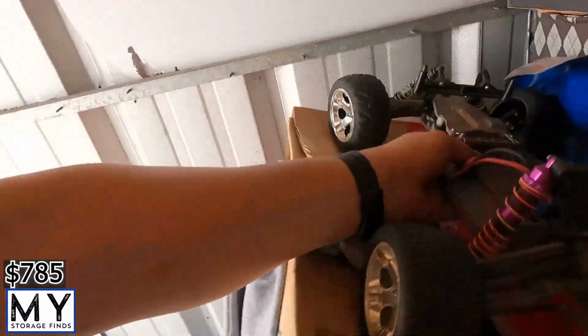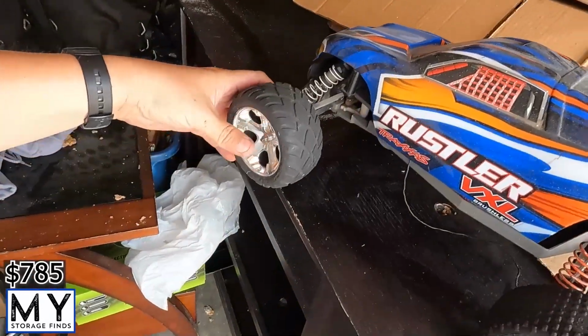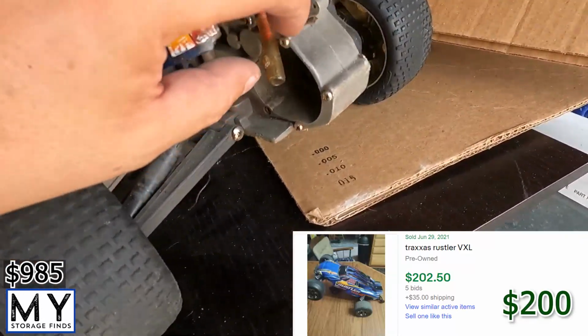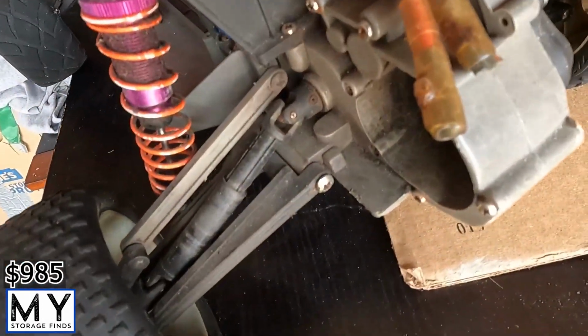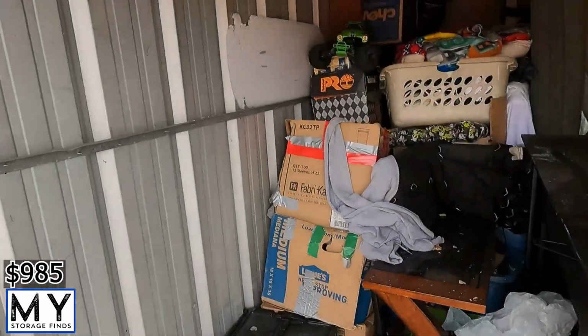Alright, next we have a remote controlled RC car. Seems to be battery powered, I'm assuming, but I'm not sure what those are for, but we'll definitely get it checked out and basically see more or less what we can get for it. So starting to put a dent in it.